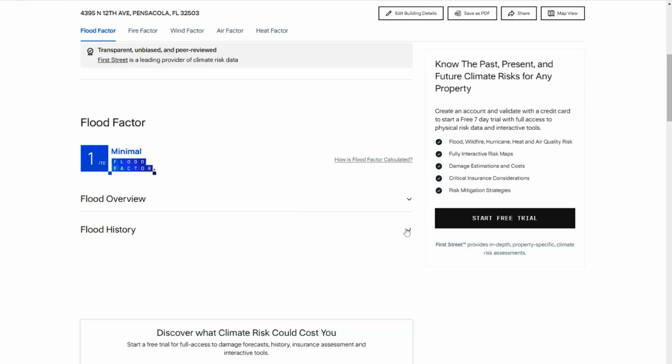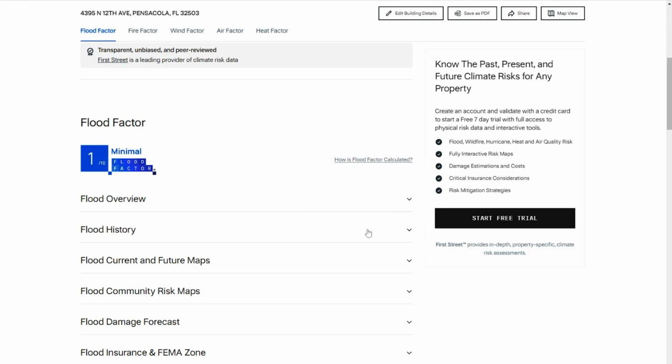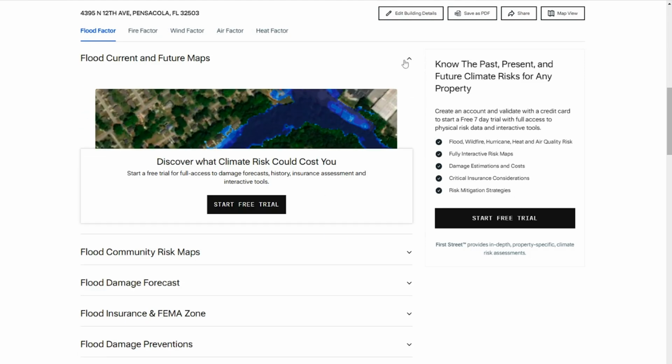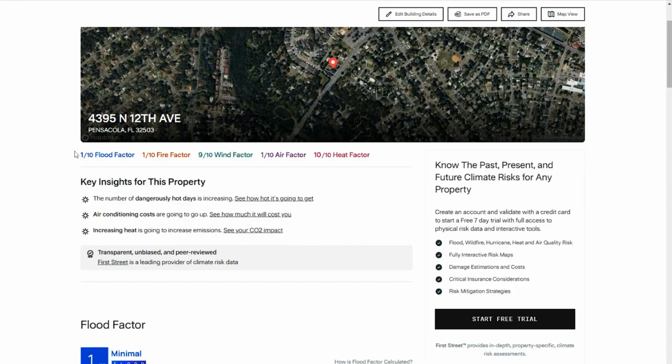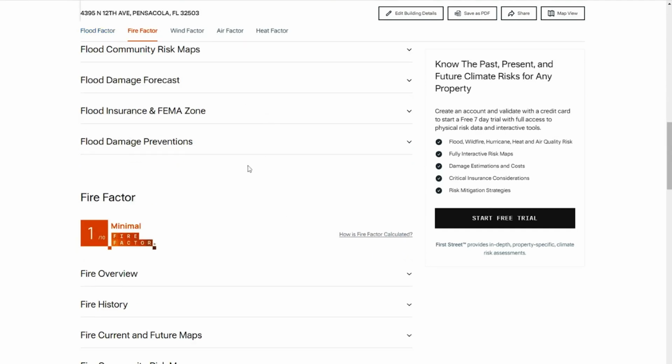There is data that they don't let you see. Like, did it ever flood? If so, when? Flood maps and things. So I'm curious how much of the data Zillow will get. My gut is that you're probably just going to get this summary, because obviously First Street wants you to create an account with them, which is paid after 7 days for more info. I don't see many homeowners doing that.